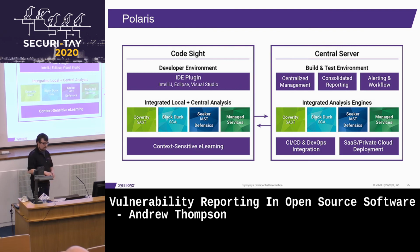So SIG covers a number of different acquisitions, and each of their individual tools are represented under the larger umbrella of Polaris. You can invoke Polaris either as an IDE plugin. It's called CodeSight, and it brings up individual vulnerabilities and gives you links to the BDSAs, which give you more detailed mitigation advice and helps an organization triage more effectively. And then there's also the central server, so that allows you to offload all the resource-intensive things to a bigger, better server.